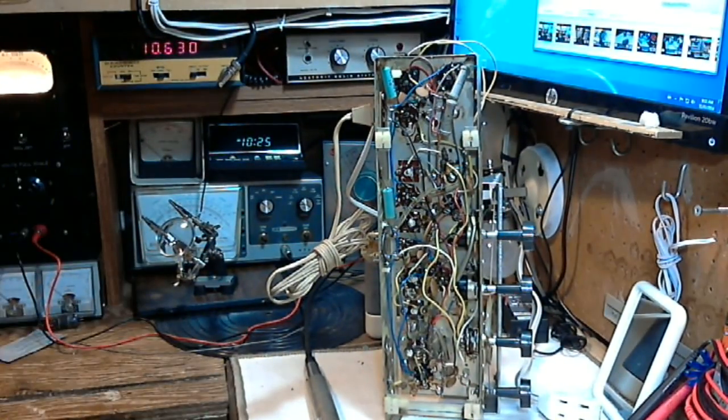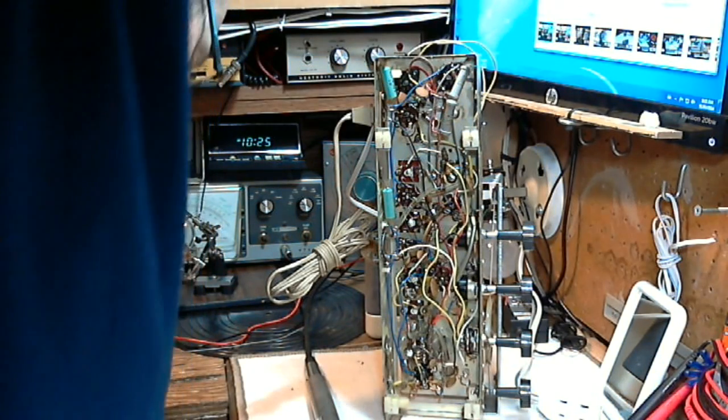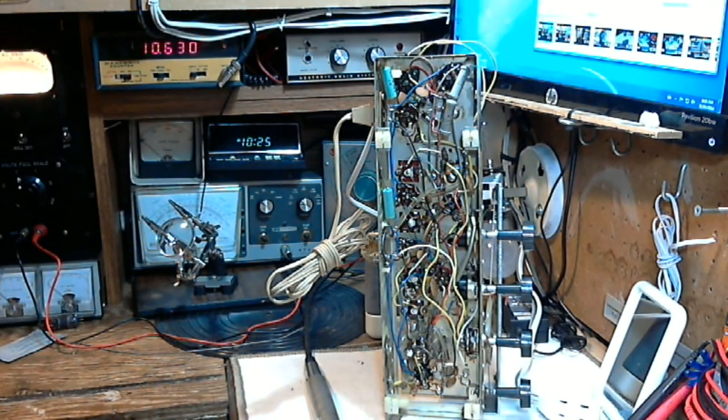And from an alignment point of view, later on, 10, 20, 30 years later, you just put the screwdriver on it and give it a little twist, and the paint usually gives away right away, and away you go. Now you can just about ignore it. Except, this is raising some questions in my mind.